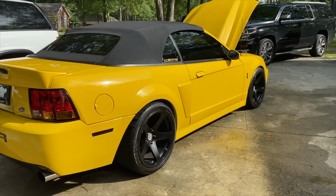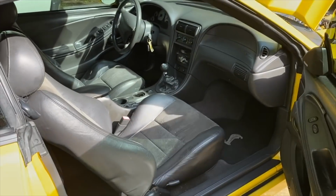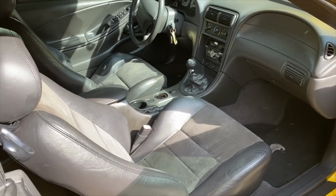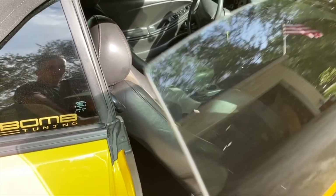So she is all nice and clean now. So got the interior done. So this thing is clean and ready to go. If I can get this bee out of here. So she cleans up nice, real nice.